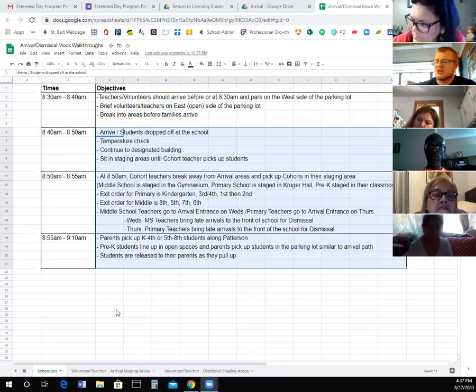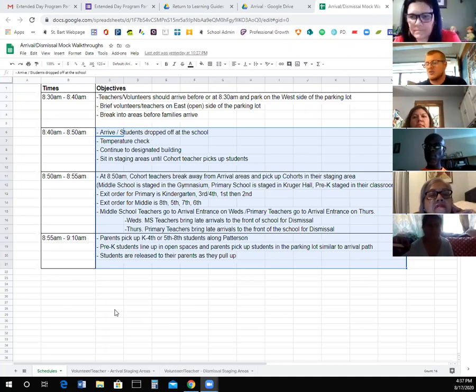So to reiterate, this is similar to what our actual morning process would look like. This is our schedule for the mock days on Wednesday and Thursday.